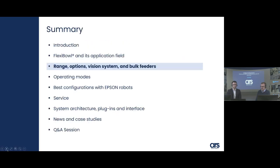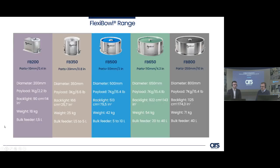Moving forward with the presentation, I'd like to show you the range of solutions we provide. There are 5 sizes of flexible, with 1 more to come soon. And these sizes and models can be chosen depending on the products to feed to create the perfect configuration and the perfect solution.